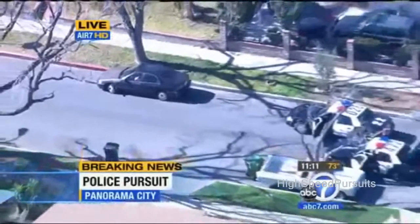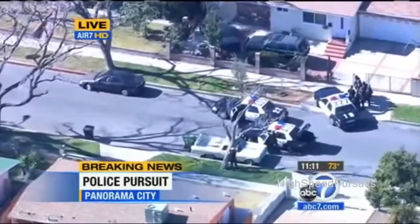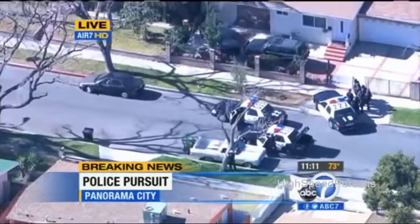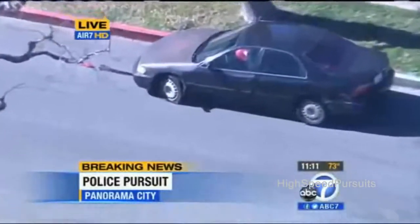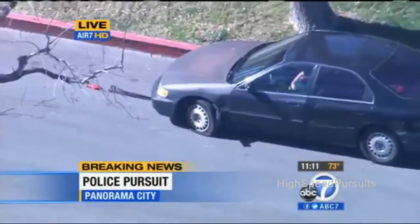But they do have containment. He's not going anywhere because he can't. That vehicle's been disabled with the spike strip. So you're right. There's probably no necessity to be in front of him at all. Yeah, that's true, and it's hard to tell right now. We've taken a closer look at that left front tire, and yeah, it looks deflated. So the spike strip on that left front tire did its job, and that is deflated.